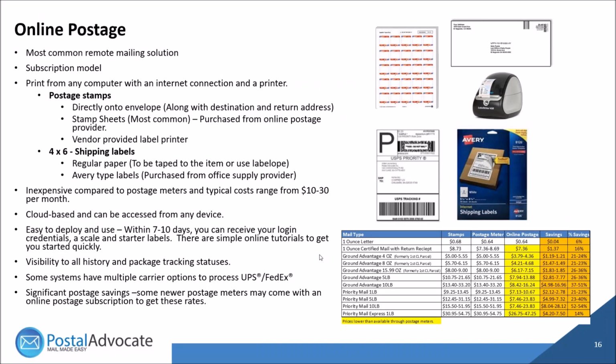Online postage, what is it? It's the most common remote mailing solution. It's typically a subscription model. You can print postage from any computer, and you either print directly on stamp sheets like you see here, or you can print directly onto the envelope, or some people get direct thermal label printers, although it's pretty uncommon just because it kills the flexibility of these online postage platforms.